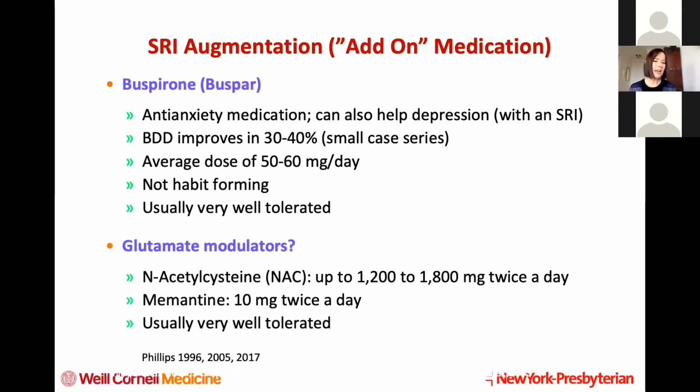And then some newer medications, which are also being tried in OCD. We have a few promising studies in OCD with glutamate modulators. It's an area of active interest in research, especially in OCD. And I put a question mark here because we don't have studies in BDD, but I am using them in part because they're very benign. Most people tolerate them very well, and some people really get better when they are added to an SRI. I would not use them alone.